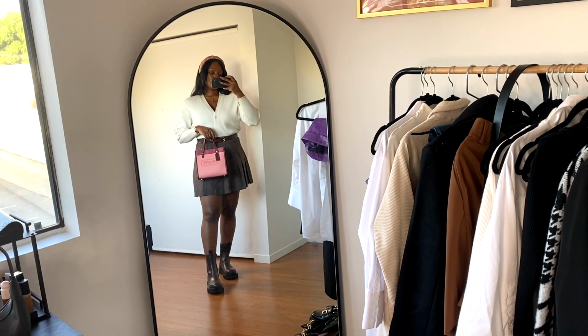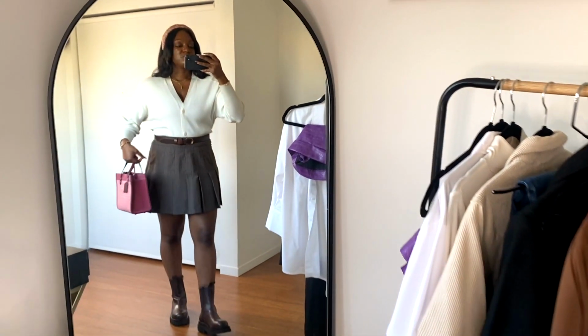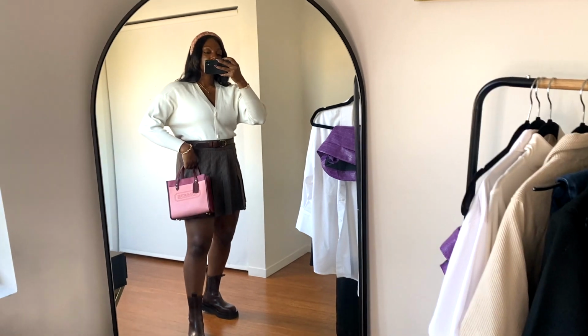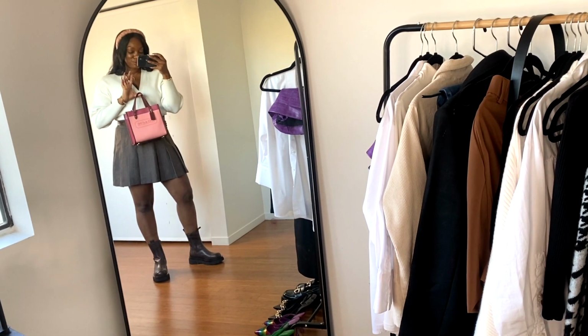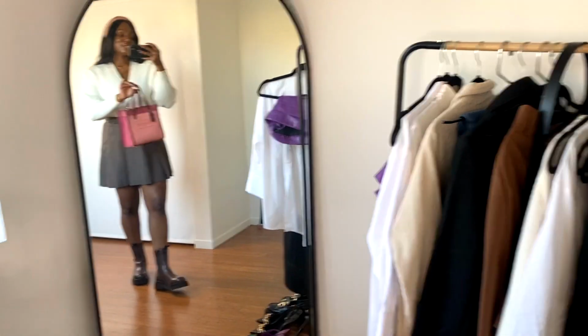So look 8, I kept the skirt and the boots from look 7, but I added on this brown belt from a few looks ago, and then this button down cream cardigan sweater situation that I got from Zara about 2 years ago. And then I have my Coach Phil Tote 22, the mini, in the candy multi pink. I am obsessed with this bag.